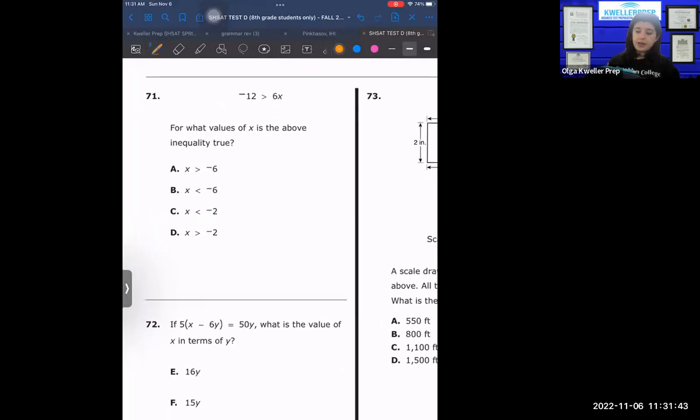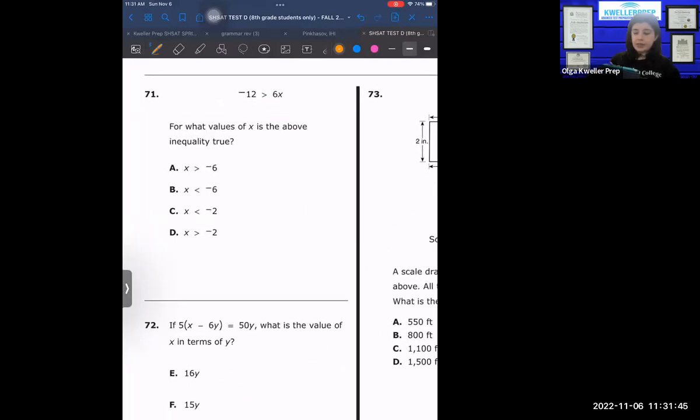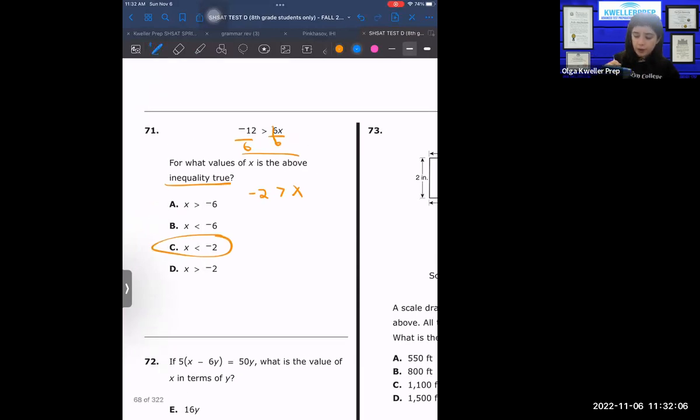Okay, next it says, for what values of x is the inequality above true? So let's solve for x, divide both sides by 6, and we get that negative 2 is greater than x, or x is less than negative 2, which is choice C. So be really careful with these. You have to flip the inequality sign only if you're dividing or multiplying by a negative.